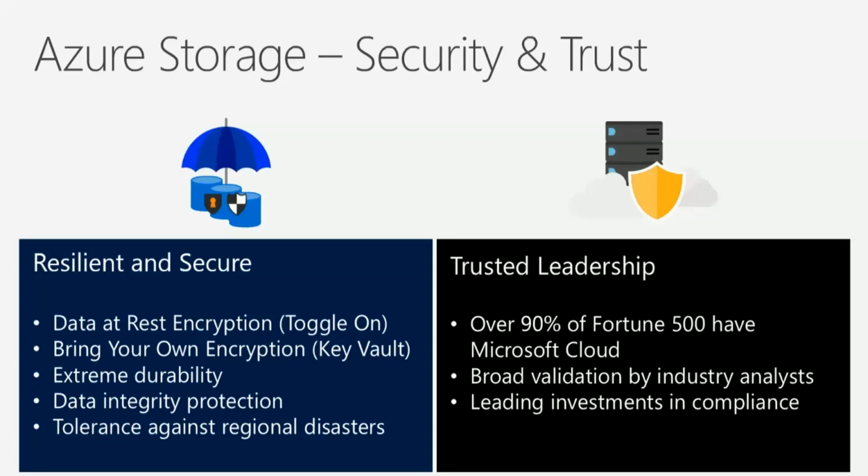Of course, Azure is trusted by more than 90% of Fortune 500 companies. There's broad validation across the industry, and we are leading investments in compliance, as I mentioned earlier.